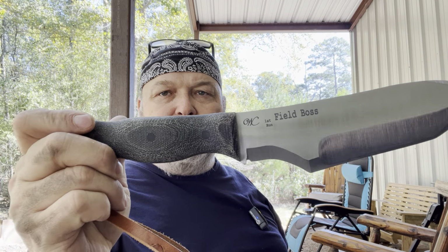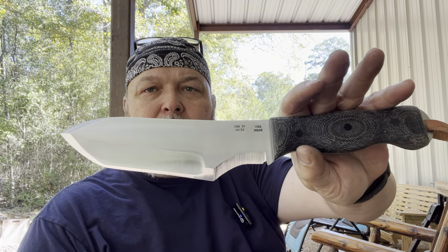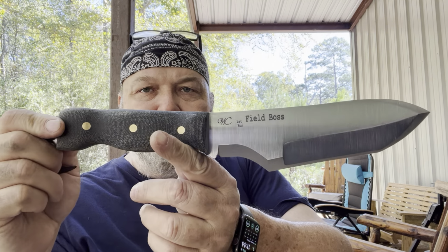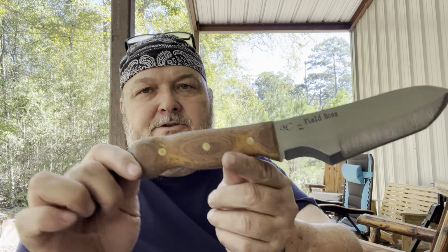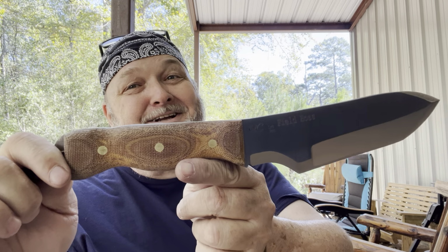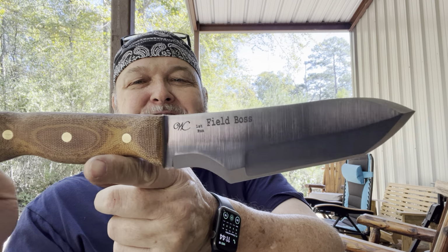Okay, I've got 6 in CPM 3V. I've got 1 in black canvas micarta with black pins, like so. And I've got 1 in black canvas with brass pins. I've got 1 in that natural canvas micarta. See how mottled it looks? It's kind of cool, I think. It's different, but over time and use, it'll blend. It'll be brown. So anyways, I wish it could stay like that. That'd be kind of cool.